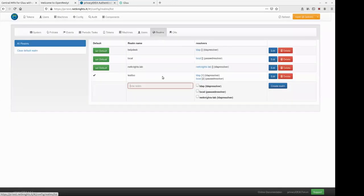Then I can combine these user resolvers into the realms I mentioned. You see I have a realm test foo here, and I added two resolvers, for example my LDAP, and also a flat file resolver with some additional users. Maybe there are some external users who are not located in your LDAP, and you just want to merge in these couple of additional users. So you can easily do it this way.